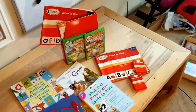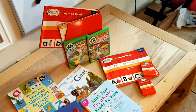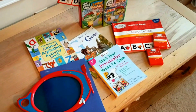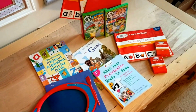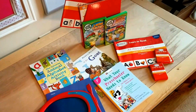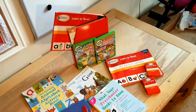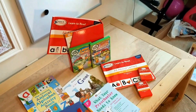What we added in for ourselves, we added mainly because a lot of this is introduction of the alphabet, getting familiar with it, but not really emphasizing learning to read. And I really felt that she was ready to start learning to read at some level. And I was really happy with the Hooked on Phonics.